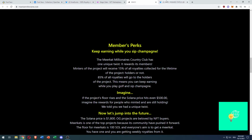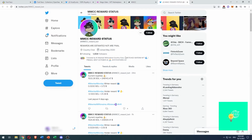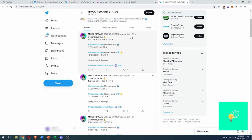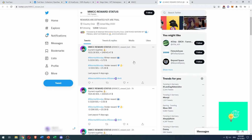Now, what you can see here on Twitter is the Meerkat reward status bot, which shows you a rough estimate of the amount of royalties you're getting, or your rewards, for being a minter would be $3.72. Now, if you are a holder and hold your Meerkat, you'll get 0.1303 Solana. And the last payout was 4 days ago, which is incredible. And as you can see, this was 25 minutes ago. This was an hour ago. This was $20.09. This is already $21.09. So this goes up extremely quickly.